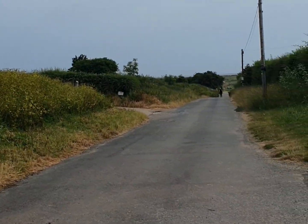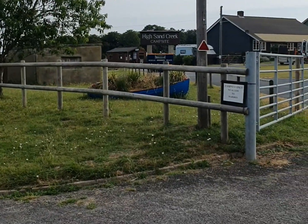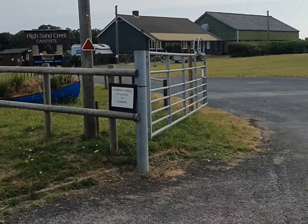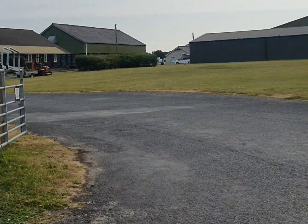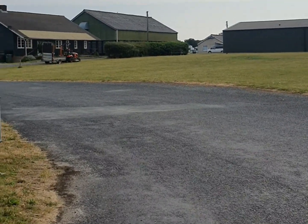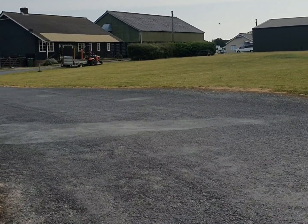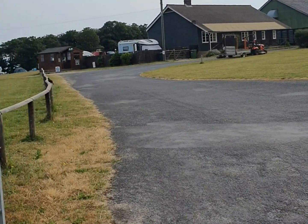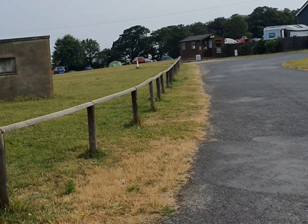We just wanted to give you a little bit of an insight into the site we stayed at last night, which is called High Sand Creek campsite. It's in a place called Stiff Key on the Norfolk coast, situated about halfway between Hunstanton and Sheringham. It's predominantly for camping, as in tents, but campers and motorhomes are also welcome.